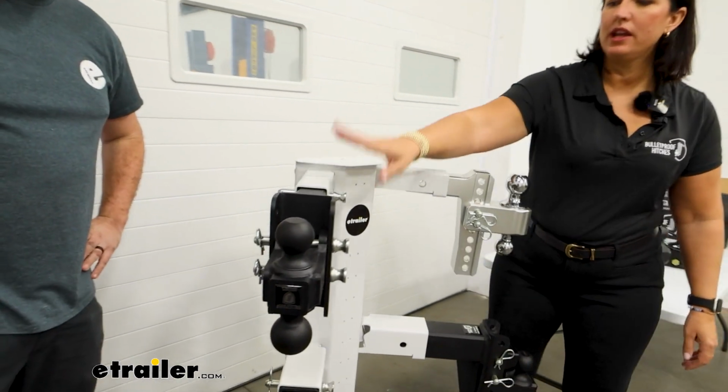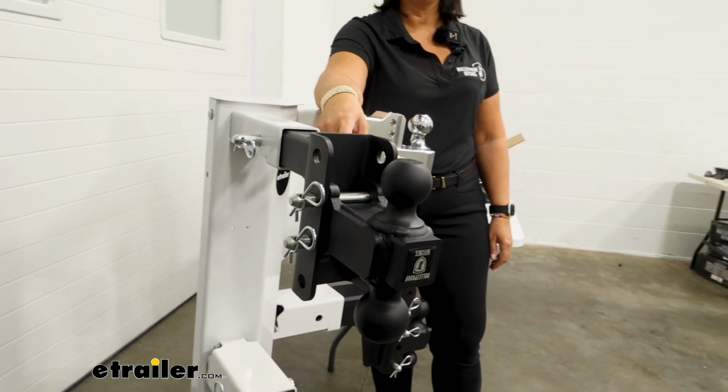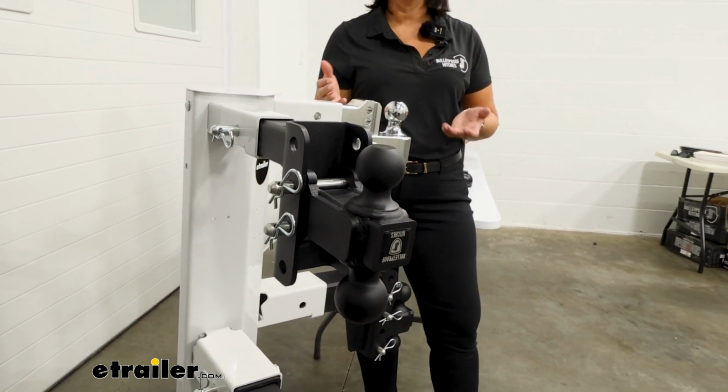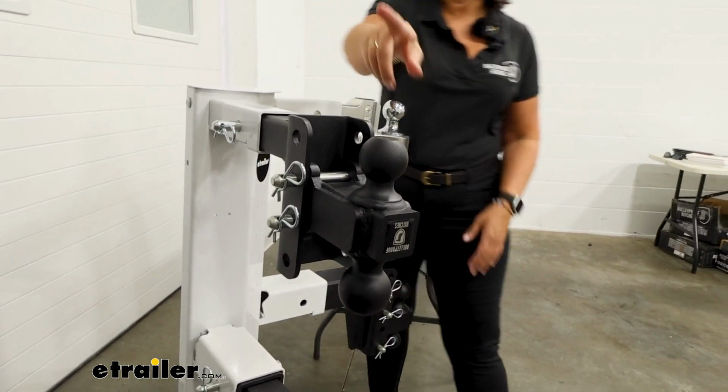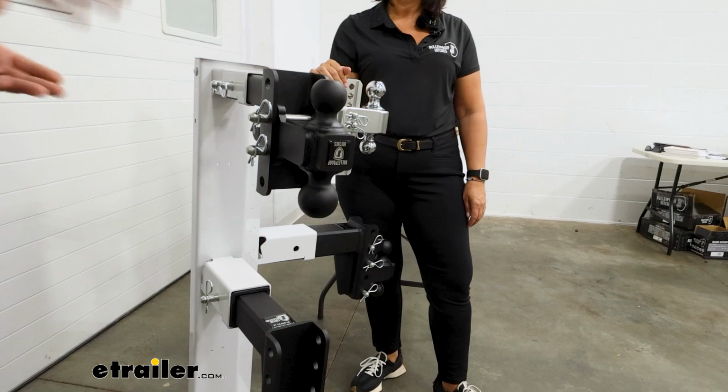All right, so starting here, we've got our medium duty hitch and a 2-inch shank. This is a 2-inch drop. It is rated for up to 14,000 pounds. It comes standard with a dual ball that has a 2-inch ball on one side and a 2 5/16 ball on the other side. How much of a drop is that?